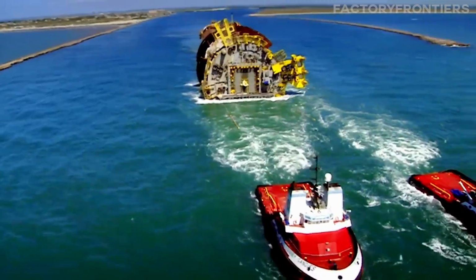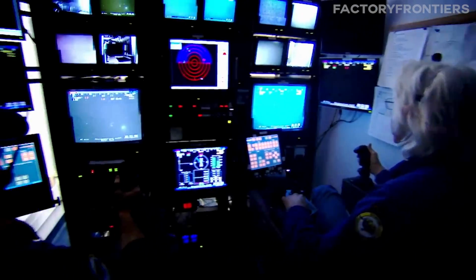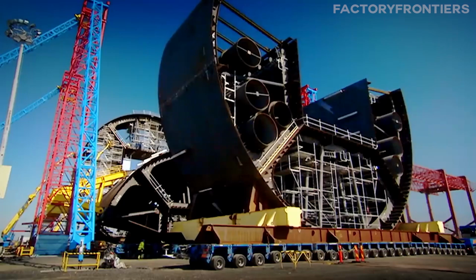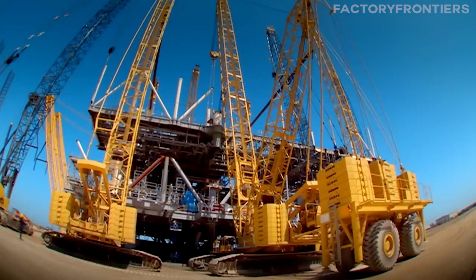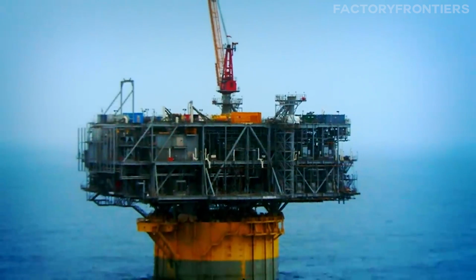Throughout this entire process, collaboration among international teams from various countries and disciplines was essential. The construction of the Perdido oil rig not only required advanced engineering and technological innovation, but also a coordinated effort to bring together the many components and systems that make up this offshore giant.